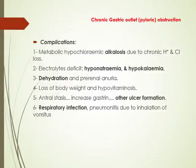What are the complications of chronic gastric outlet obstruction? First, metabolic hypochloremic alkalosis due to chronic hydrogen and chloride loss. هنلاقي انه بيحصل alkalosis لان ال HCl هيكون lost in vomiting وبالتالي هيحصل metabolic alkalosis as a compensatory mechanism. هيحصل electrolyte deficit in the form of hyponatremia and hypokalemia. هيحصل dehydration and maybe pre-renal anuria, loss of body weight and hypovitaminosis.